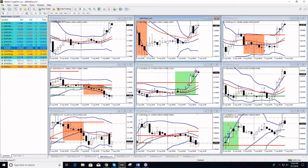Okay, now I have placed 1, 2, 3, 4, 5 trades. Now for pound dollar, I will place a buy limit order at 129.48. So GBP USD buy limit at 129.48.